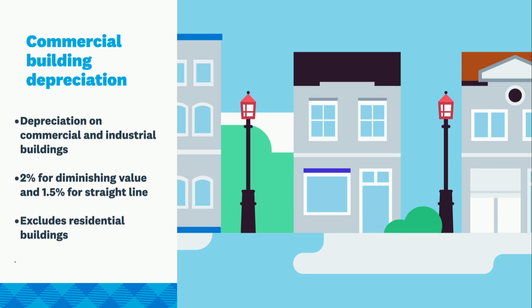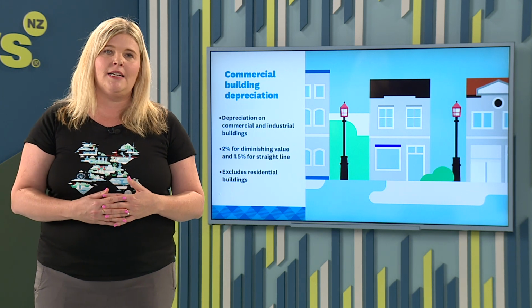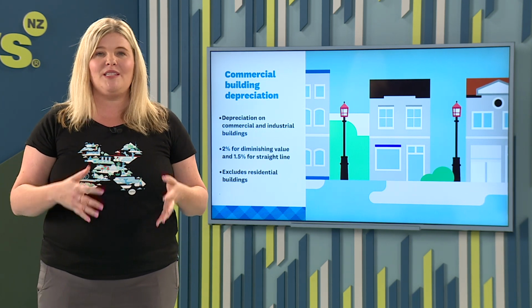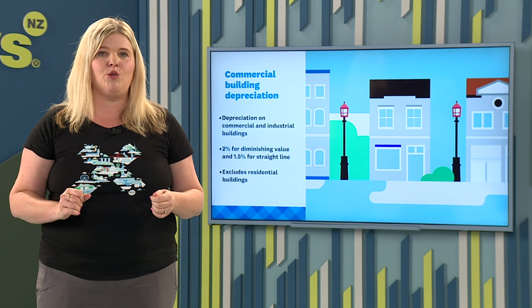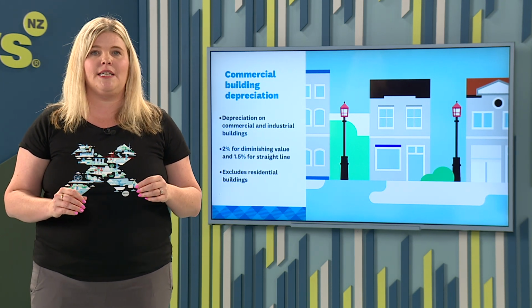So for example, if you've got a factory that you own, you've got a value in the books of $4 million, you use it to generate revenue for your business and run your operations, great, it's a commercial building. You can start depreciating for this 2021 tax year.